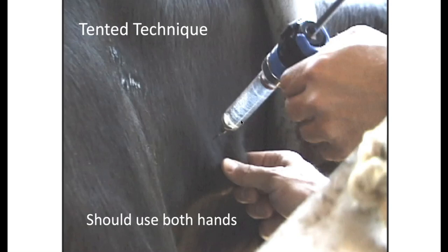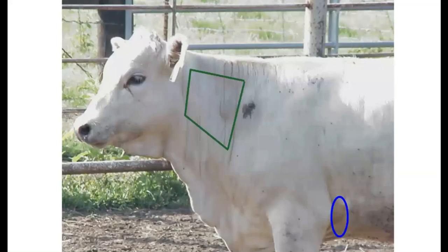In this situation, I either want to go on the top or the side. I don't want to try to come from the bottom because you're more likely to poke yourself in that situation. I'll show you a video here in a minute where the person's pulled it out at a little different angle, making it real easy to go in the side there. Not a right or wrong, just whatever works best for you, but it does work better if you'll use two hands in that situation. So where do we give those injections?